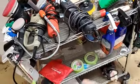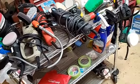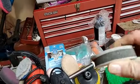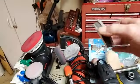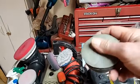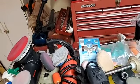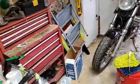And I've got my tape out in case I need to tape anything off. And I've even got this little pad right here. It's got a cushion in there for either the rotary or the small dual action. It's a 3-inch, and that is 6,000 grit sandpaper. That's good for when you got some scratches that just buffing by itself won't take out. And trust me, I had a bunch of them on that motorcycle.